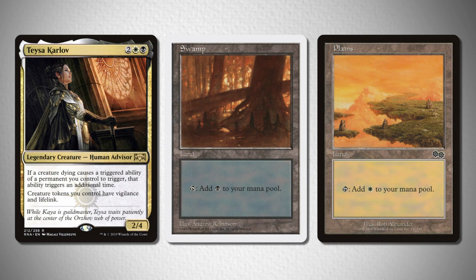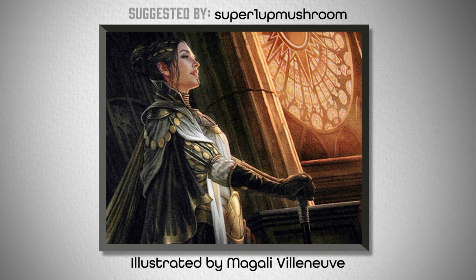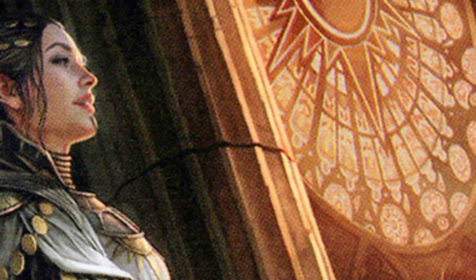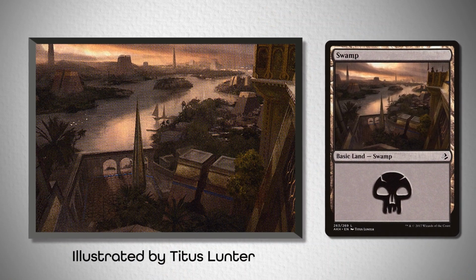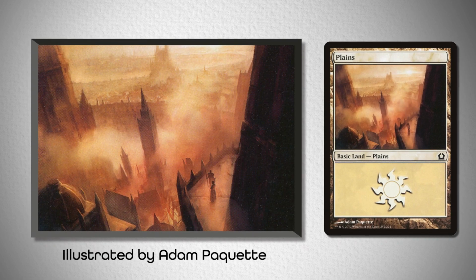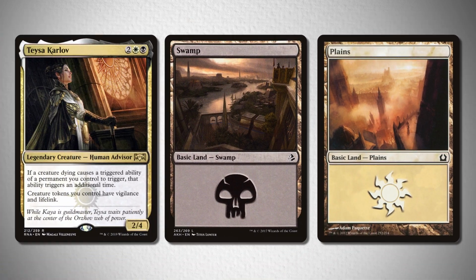For another, more lore-based pairing, I made sure to look for land arts that have urban scenes in them that match her city vibe. I wasn't able to find any swamps from the plane of Ravnica that had city aspects in them while also focusing on the sunset color schemes, but I was able to find this swamp from Amonkhet, illustrated by Titus Lunter, that I believe matches it very well. And I matched it with this plains from Return to Ravnica, illustrated by Adam Paquette, that really nails the sunset aesthetic to near perfect quality.